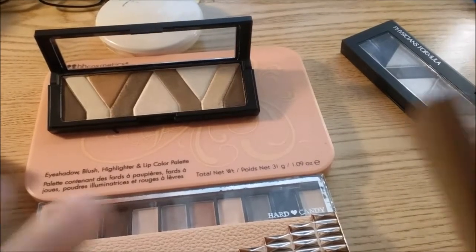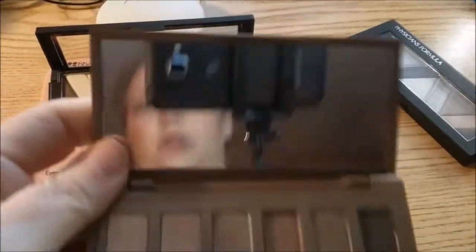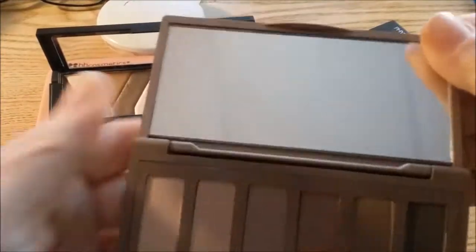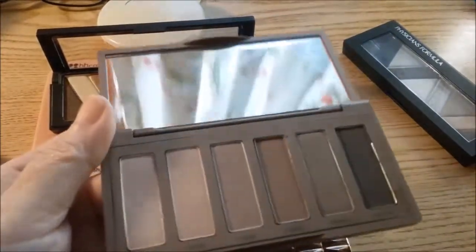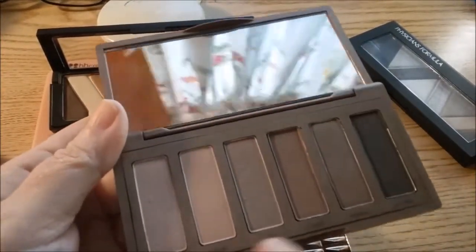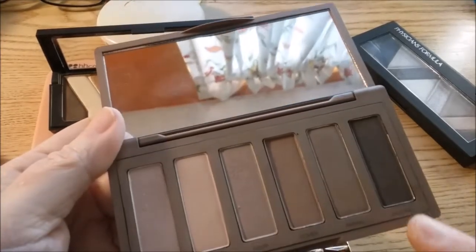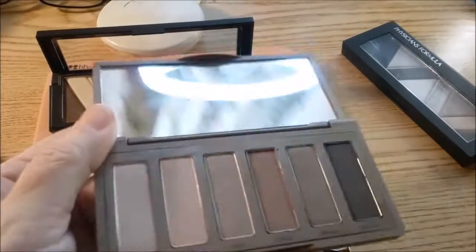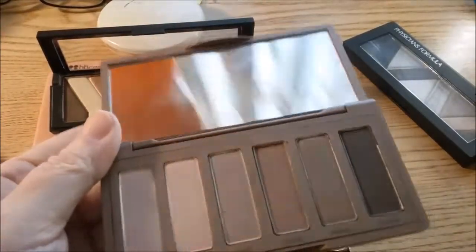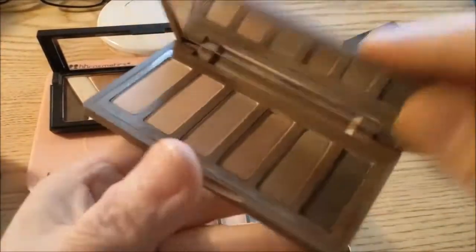And then I have this one, which is also a neutral. This is the Urban Decay Naked to Basics. So I use it, but I don't use it. It seems like these colors on me all blend together because they all look pretty much the same. So this is going to go in the declutter pile. Yes, I know, right? I'm crazy.